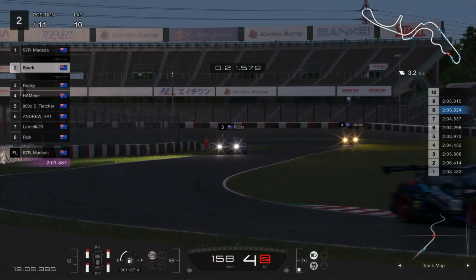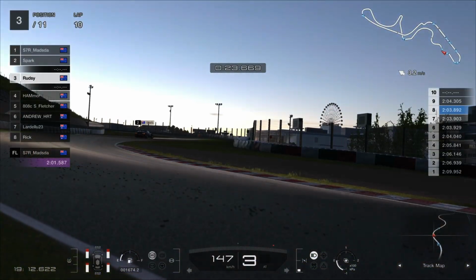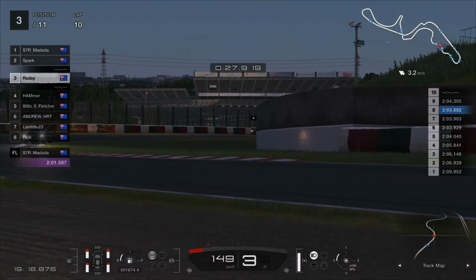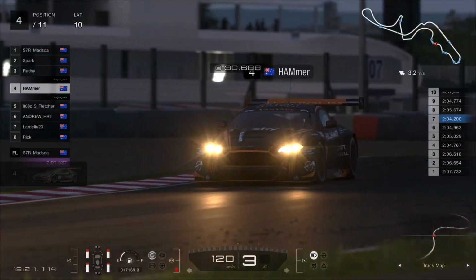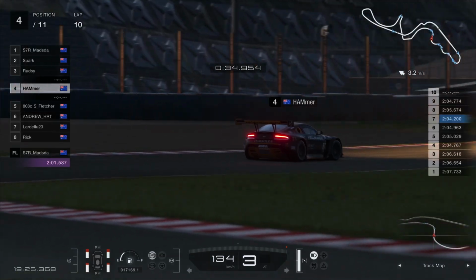As now we've got a new 2nd place, Spark having a good run. He's followed very closely there by Rudzy and Hammer. So the pressure's on for him. He doesn't need any mistakes in his race at the moment. Hammer moving the Aston Martin around in 4th place.